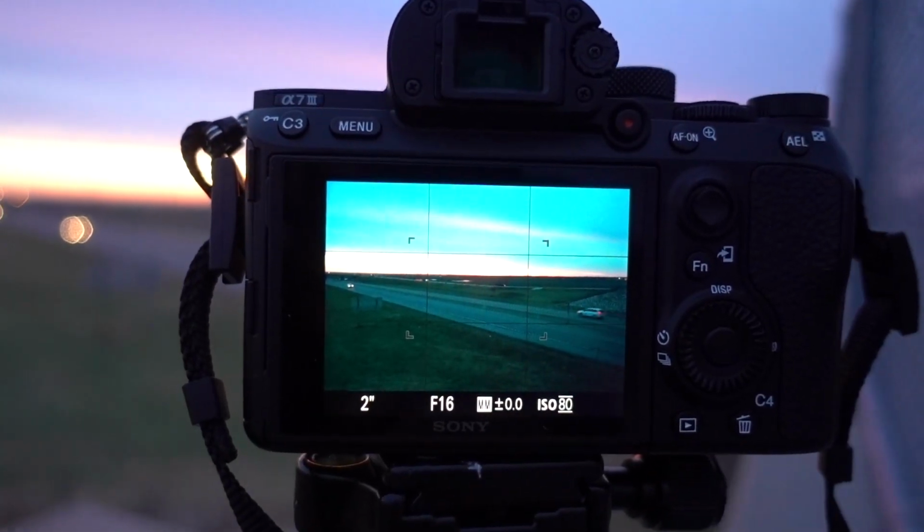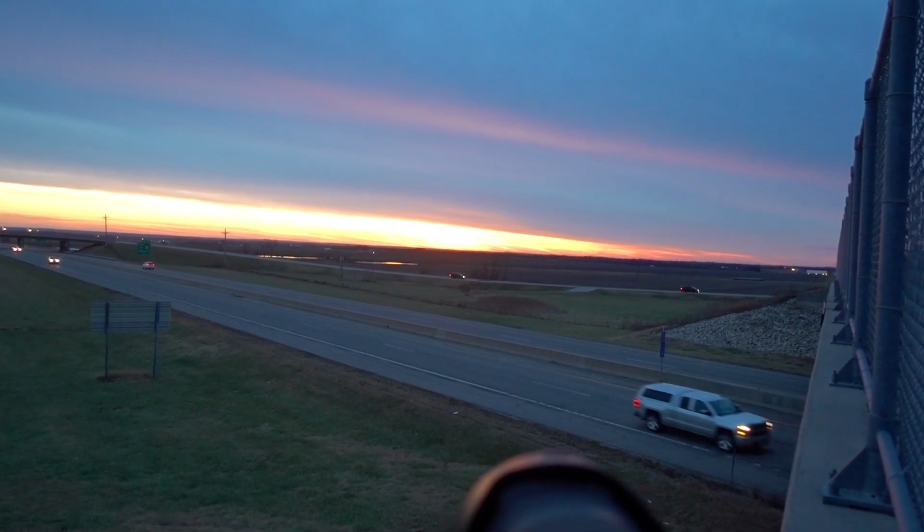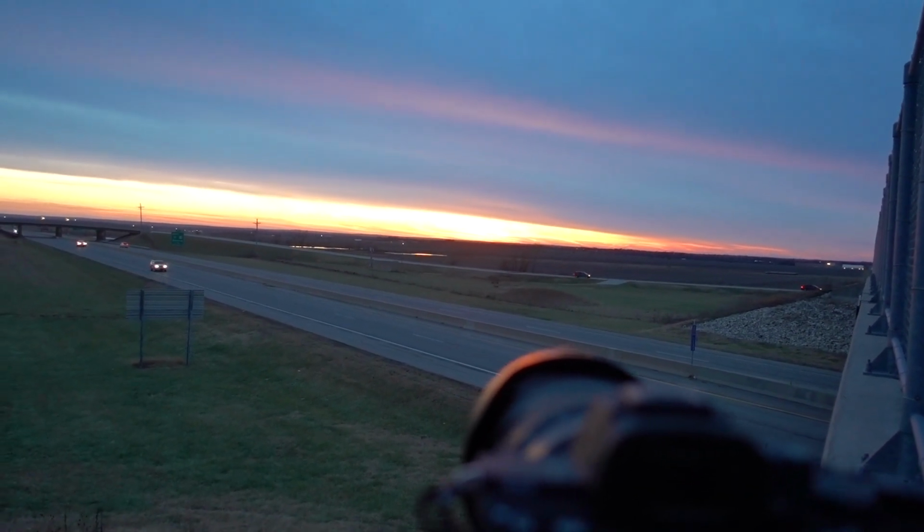All right, I'm really not able to capture what my eye's seeing, so I really need to work on figuring out the settings to capture a really nice sunset. Now granted, the sun has already gone down behind the horizon, so there isn't much left other than the orange colors that are going on.